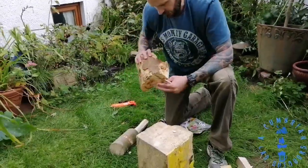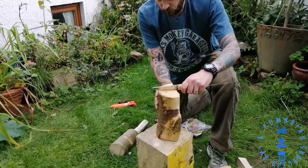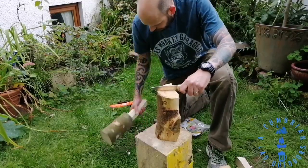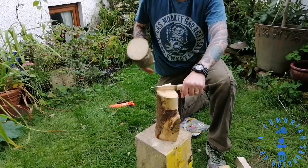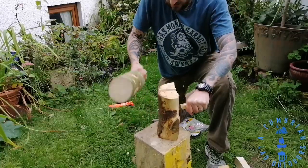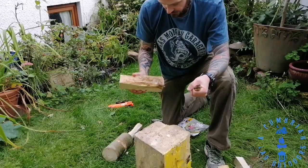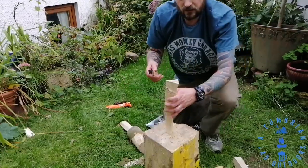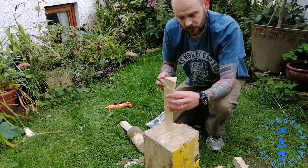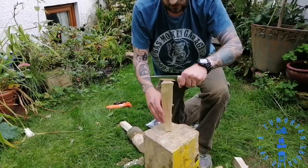So as you can see again, this has got a knot in it, and it's a little bit thicker than the last one. The blade is only just wider than the log itself. So let's see how she splits this. Wow, really easy. Like I say, dried hardwood that. Let's try and get another split out of this, and then we'll see if we can actually start a fire just straight off some fine feather sticks.